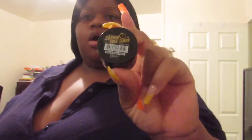But if I didn't, I'm about to use this 24-hour edge control gel. It's just real little. I just bought this because I wanted to try it out to see if it leaves white residue. Because a lot of edge control gels do leave residue, and I don't like that. But I'm feeling myself. Just know that.